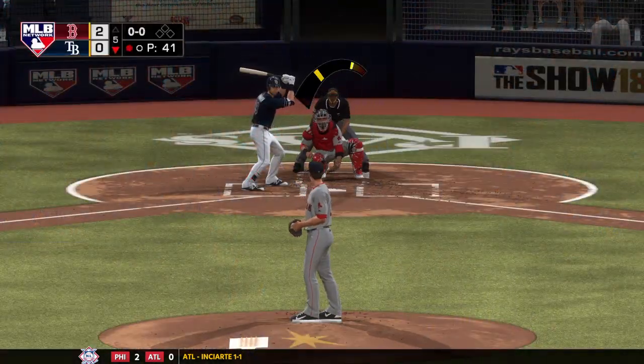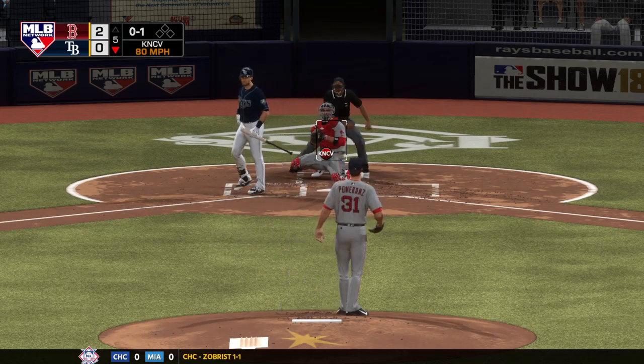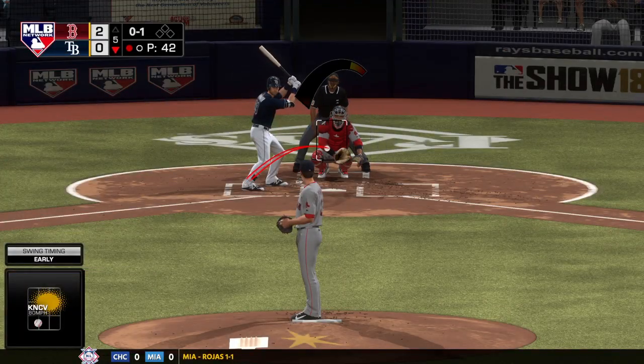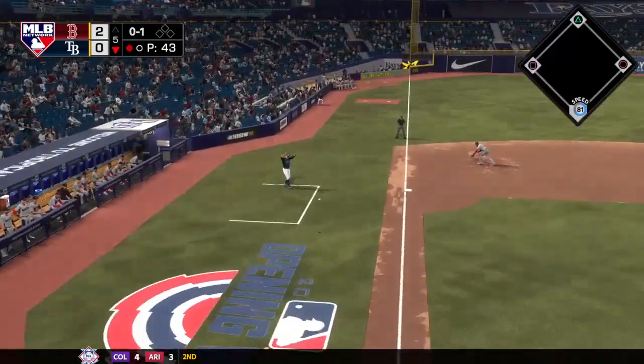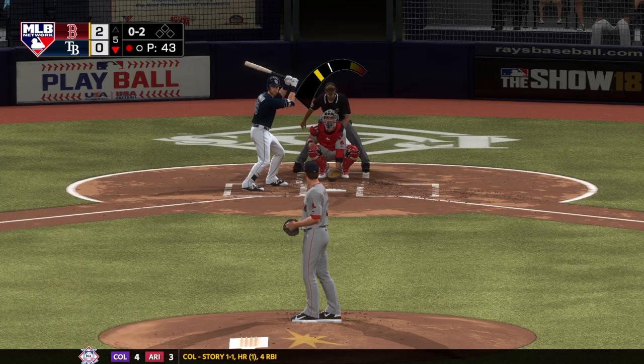So next to the plate for Tampa Bay, Kevin Kiermaier. He'll look to bounce back after striking out his last time up. No balls and a strike to count. The windup and the 0-1. Grounded down the third baseline, but this will be a foul ball as he's behind 0-2 now.